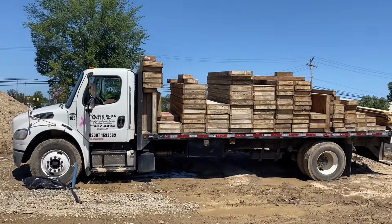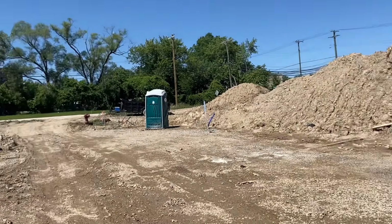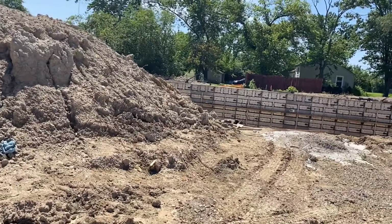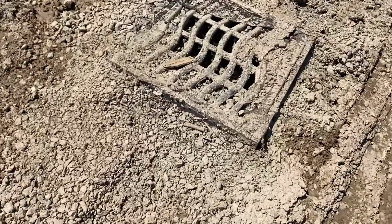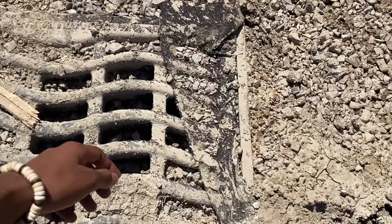I'm not sure what this is, but there's some more equipment here, and I think this is another entrance from here, which is nice because I kind of live on that side, on the back. I'll show you guys a little bit later. But yep, this is a catch basin.